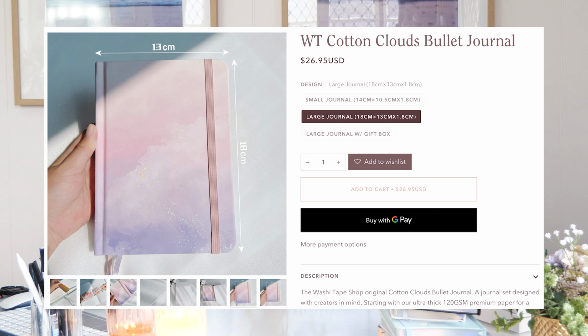There are another 2 options when you go onto the bullet journals section of their website. One is the Cotton Clouds bullet journal, which is kind of in the vein of these three cuties where it's pastel colors. It's got clouds on the cover. I'm not sure what the silver embossing accents would be on that one, but it looks pretty cute.